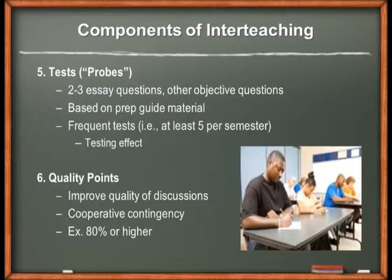And the final component, the component that I think really makes interteaching work, though they're all together in combination, is what's called quality points, which are intended to enhance the quality of the discussion. They're also considered an explicit cooperative contingency, which basically means, going back to Judy and me having a pair discussion: if I do a really good job of teaching material to her, and in turn she teaches it to me, ideally we're both going to have a quality discussion and learn the material. As a result, if we take a quiz and we both score, say, 80% or higher, then we both receive quality points. So her behavior and my behavior are contingent on one another.